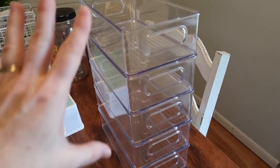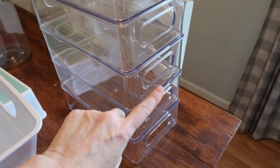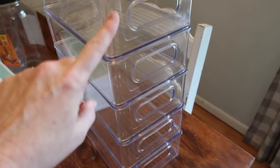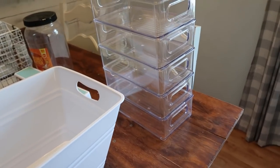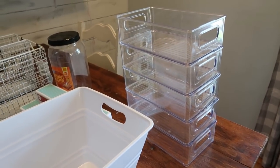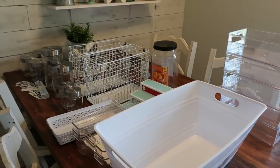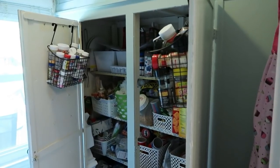So I'm probably going to, honestly, I'm not sure if I'm using all of these in my pantry. If I don't use them all in the pantry, I will be using some in the refrigerator. That's probably my plan. I think I have plans for at least 3 of them in my pantry for now, but we're gonna see how we organize everything. I have an idea in my mind, but of course, until I get in there and start putting things out, I won't know exactly.